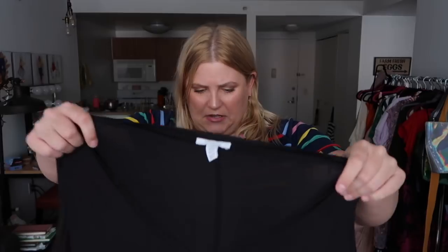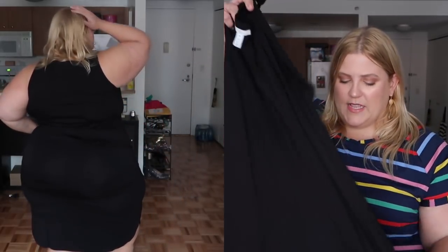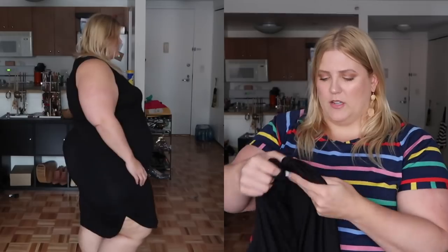The first item is from Amazon's house brand, which is called Daily Ritual. It's a standard black tank dress. I got this because I was looking for something that could be a base for looks in the summer, and also a little comfy black dress for the spring summer season. This is made of a nice heavy jersey. It's got a tulip hem or rounded hem, a bib hem as you might call it as well. The fabric feels really, really nice. It's rayon and spandex.